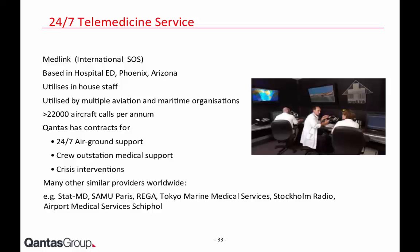SOS actually own Medair, International SOS, and they've got a big office in Australia, but even they are not doing this type of stuff yet. But certainly we're trying to encourage a bit of competition, and Medair's got a pretty good monopoly on this space. There are a bunch of other providers. You can see I've listed there the other airlines use. Some of them have got their own in-house departments, and then there are a couple of other providers, but nobody in Australia is offering this type of service at the moment.